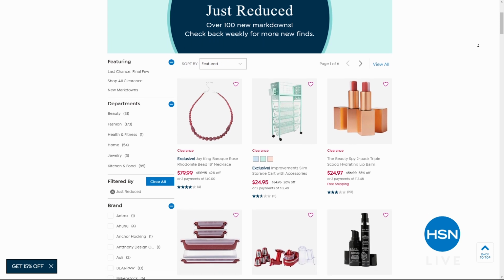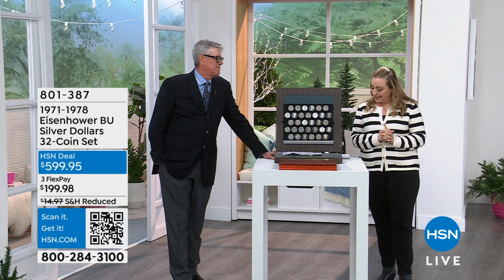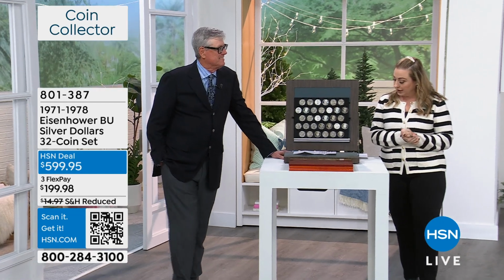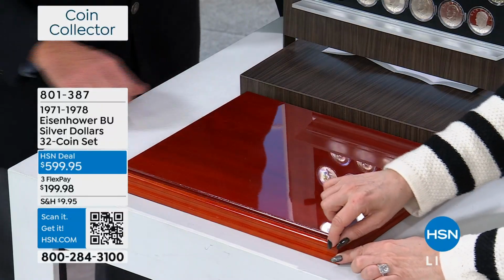All right, we're going to continue on in our 2-hour coin show. We have an hour and a half left, and we have got a 32 coin set, 1971 to 78 Eisenhower brilliant uncirculated silver dollars that comes with this custom red oak presentation box that is beautiful.